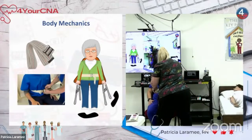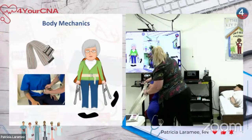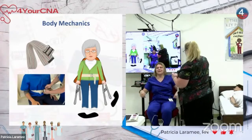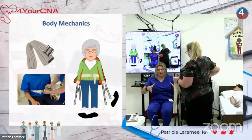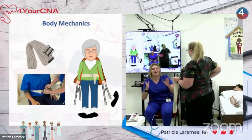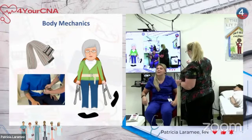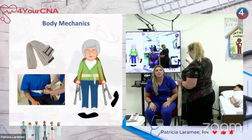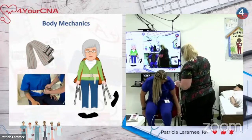Because a lot of my clients, they wobble. Okay. Yes, they said they can get up and move, but they wobble. And you're like, oh my God. Right. But that's why you have that gait belt. But you don't hold it over. It's always under. Okay. Always under. So are you comfortable? Yeah.